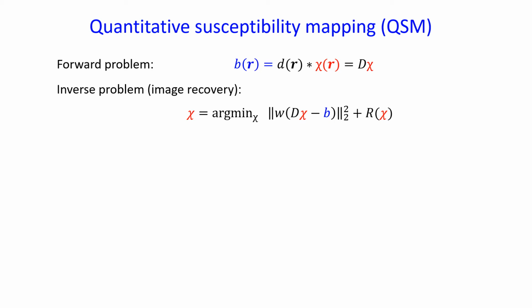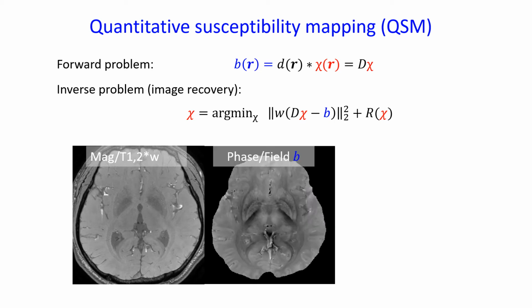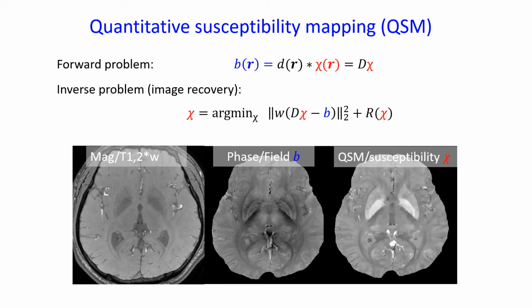Using numerical optimization, classical machine learning, or the latest deep learning. Here, regularization is needed because the inversion is ill-posed. Here I'm just showing some example images. The magnitude images we acquired, and usually we also acquire phase because our data acquisition is always complex. Then we clean it up, estimate fields, and then do the inversion to the susceptibility. You see the bright signals, the deoxyheme iron in the veins. And then you see the bright signals in the basal ganglia. That's ferritin, involved in neurotransmitters and neural diseases. Okay, then you see the negative calcifications.